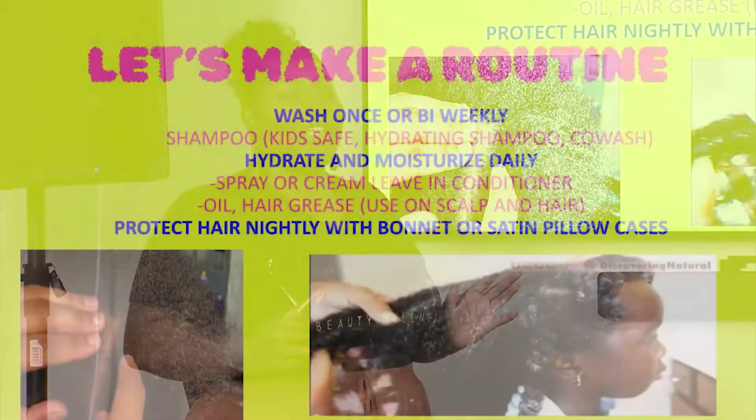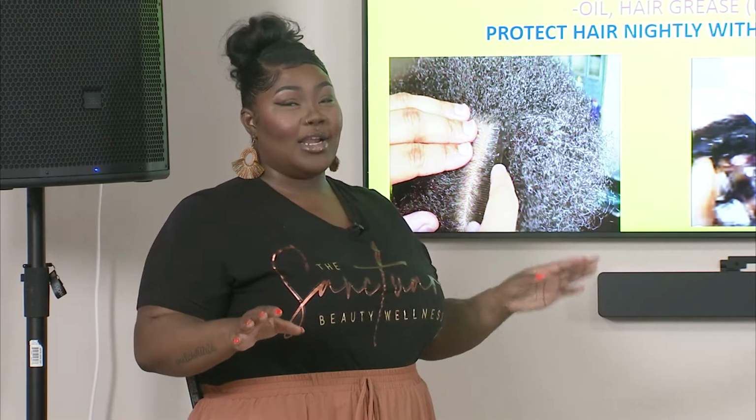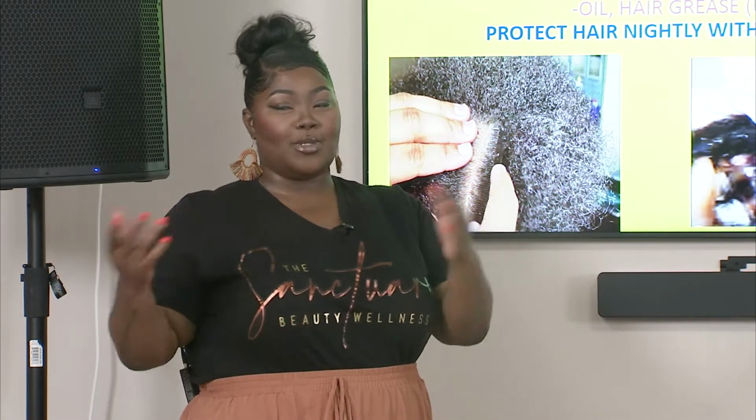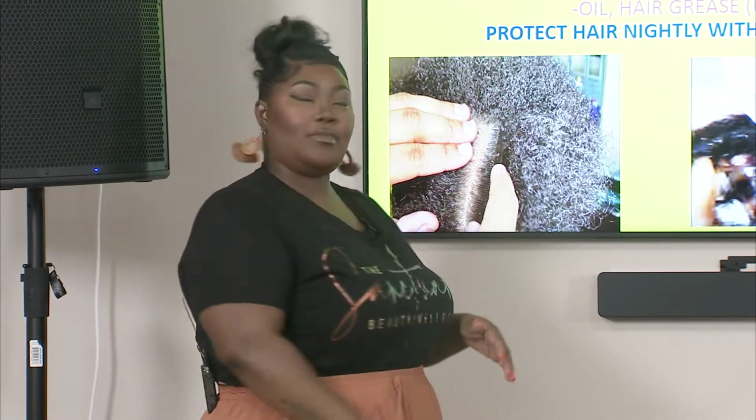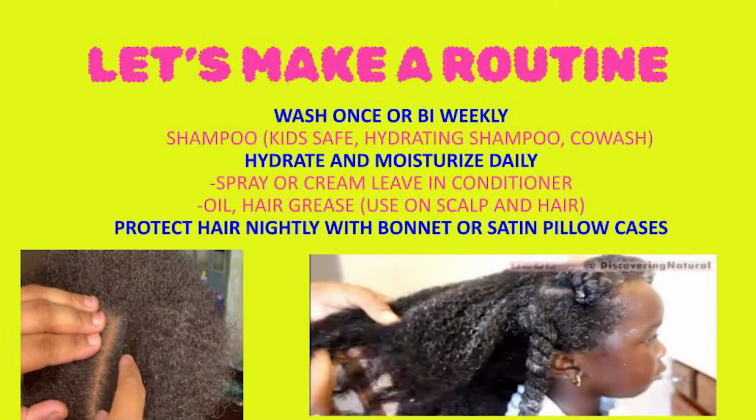So if you can make a way to bring them together, most times I'll literally wash Amina's hair with the shampoo and conditioner at the same time, and then let her play in the tub for a bit while it's in there. And then when she's ready to go, that's when we'll dip the head and let it rinse. She doesn't like any of it, but you have to do what you have to do and you make it work for you.